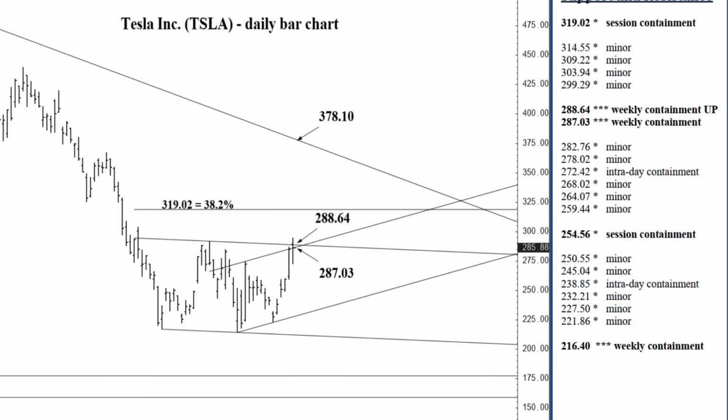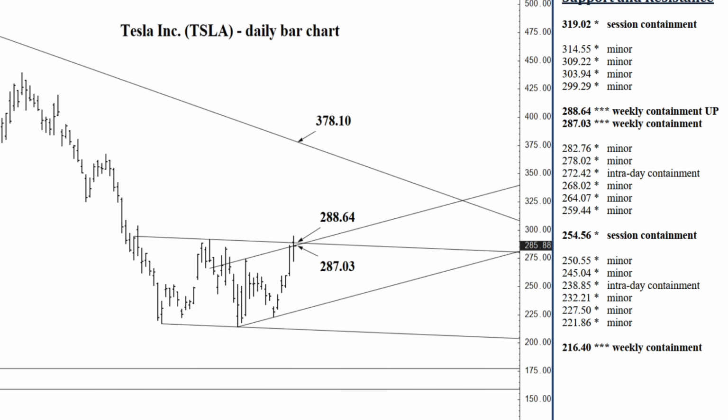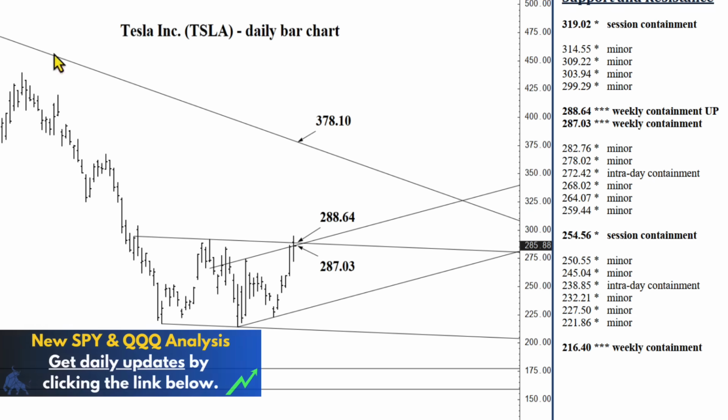But under that scenario of closing above 288.64, as I mentioned before, we have a 3 to 5 week buy signal. At the end of today, if we close above 288.64, the 378.10, a descending 2/3 speed line, able to contain buying on a monthly basis, possibly into the third quarter, we can fall away from here. It would be a significant buy signal into later year, or at least into the third quarter, if we were then to also close above 378.10. But I don't see a real strong case for that just yet.